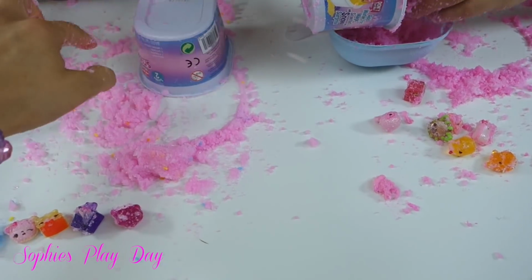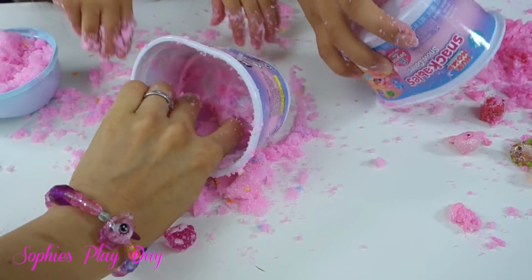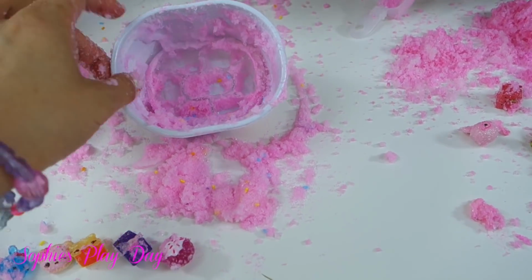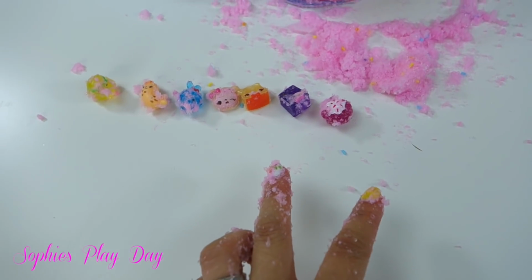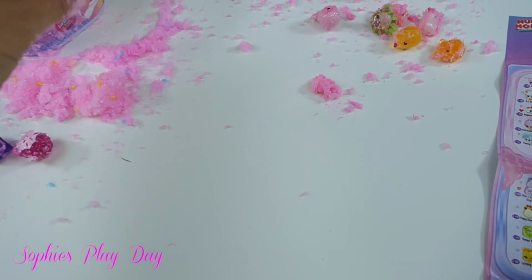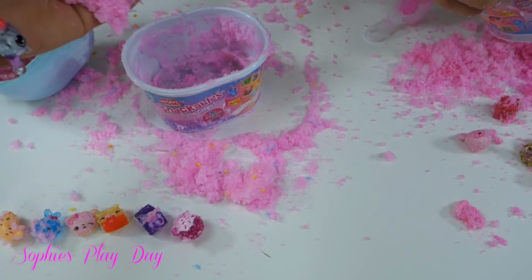So let me dump it all out and let me show our friends real quick. So they came in this little compartment down here, the little candies are down here. Snow cone toppings. They came from the compartment down there. So there's only seven. Sophie has seven, Alyssa has seven. There's supposed to be eight surprises. There was nothing in the spoon. Maybe it is a spoon. So the spoon must count as one surprise.